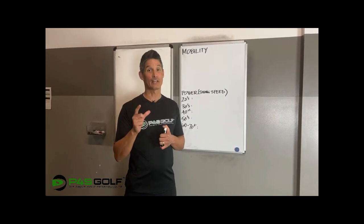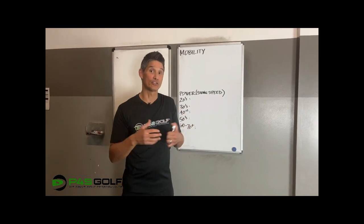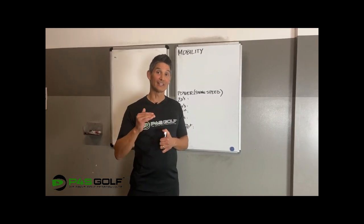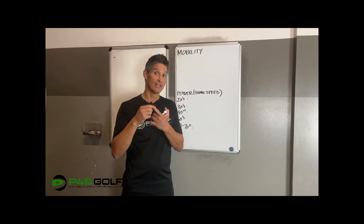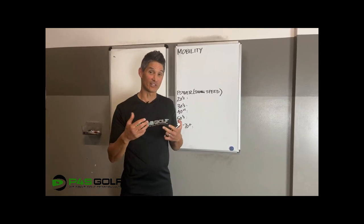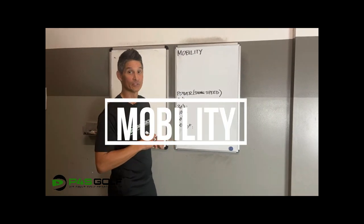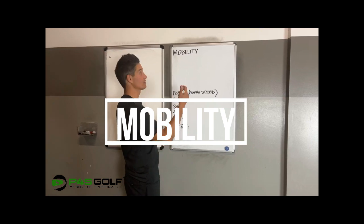We typically want to look at a couple key areas when it comes to your performance and how to maximize it, so that you can actually increase your ability to swing the club faster and be more mobile so you don't hurt yourself as you age. So the first area we want to make sure that we really have is mobility. And you've heard us talk about this before.